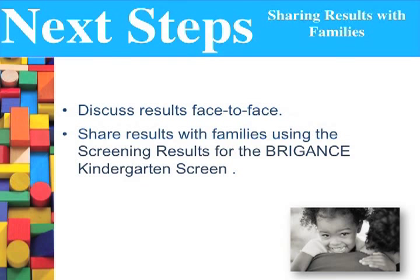Share results with the parents face-to-face. We realize this isn't always possible, but every attempt should be made. Use the form titled Screening Results for the BRIGANCE Kindergarten Screen. Use this document to make notes of a child's strengths and needs, parent concerns, and to write recommendations and resources.